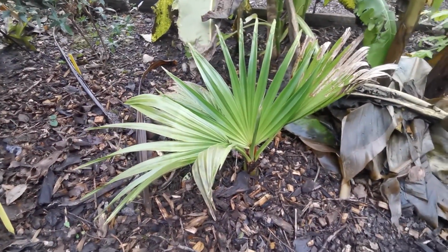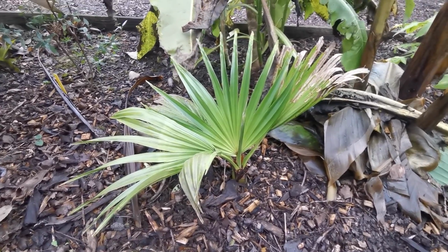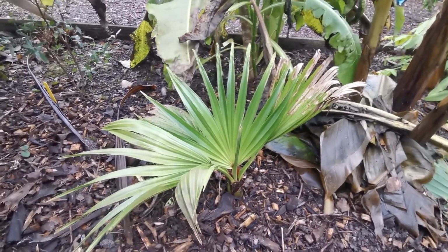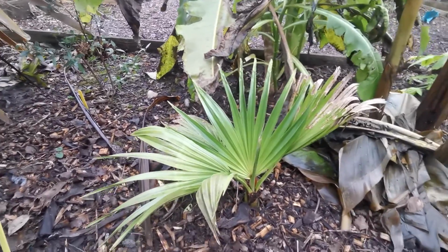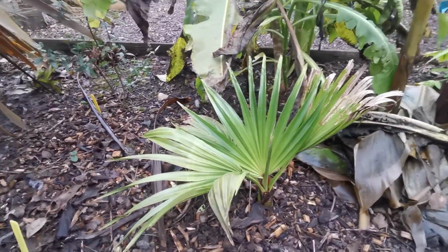This is Livistona chinensis, which is slightly more tender, but as you can see it's handling the cold well, no problem. But it's very slow as well, unlike the palm over there, which is quite fast. But like all palms, they start slow and then they get faster as they grow. So I'll keep you updated on that one because that's a really nice, interesting palm. Yeah, it's all good.